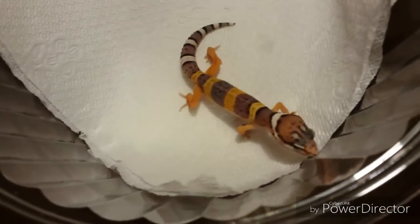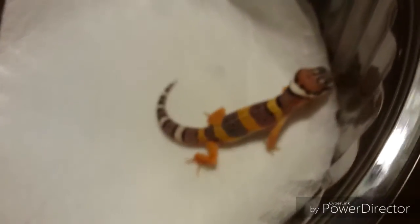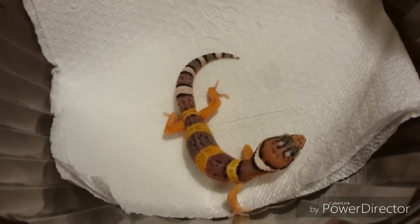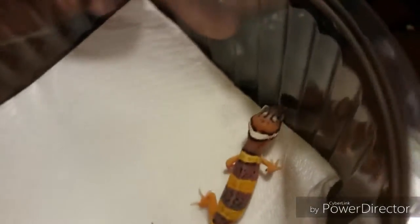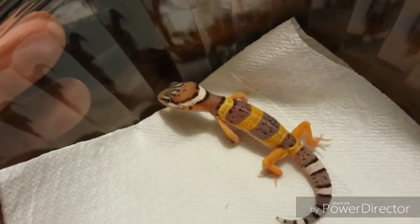Both of these two are in the shed box and look a little bit faded, but you can still see the color on the head's pretty nice. Like I said, the other one's probably a little bit nicer, and it's a day older, but it's a lot bigger. That's definitely changed a little bit more.